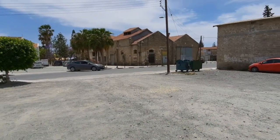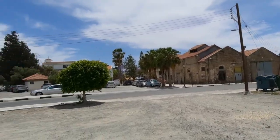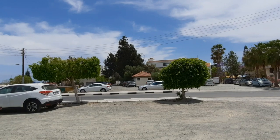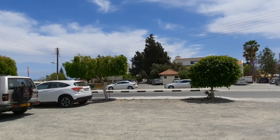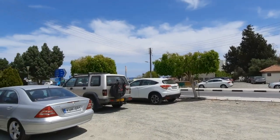Joe has asked us to nip into Zigy and have a look around. So we parked the car in this free car park. Here we are, Zigy. Zigy is right on the coast. I think it's the only village on the coast in Cyprus. Not too sure about that.